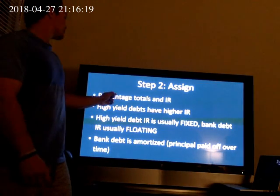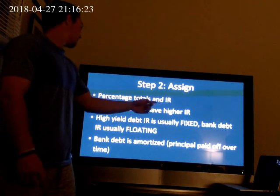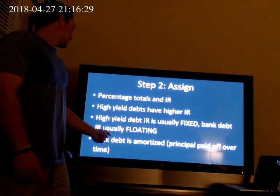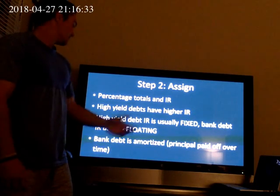Step 2 is assign. We're going to assign the percentage totals and IR. It's important to note high yield debt has higher IR, and the IR is usually fixed, but the bank debt is floating, and bank debt is amortized, and so that's principal paid off over time.